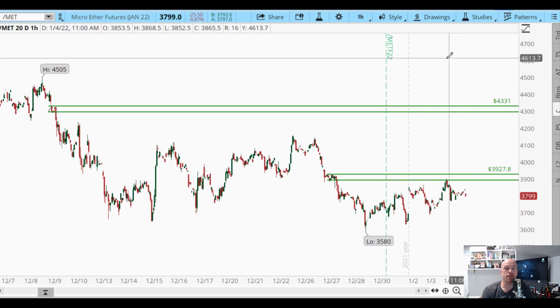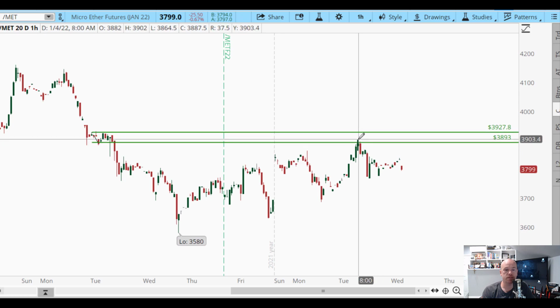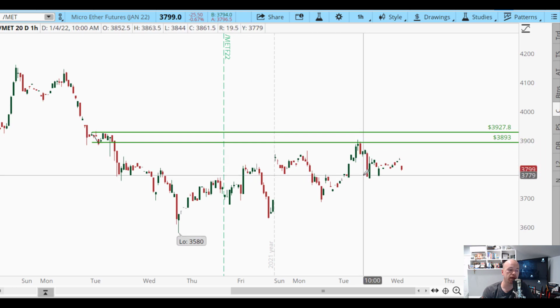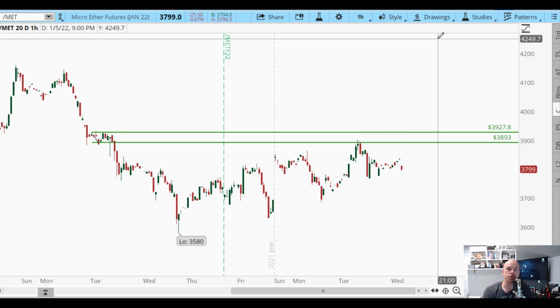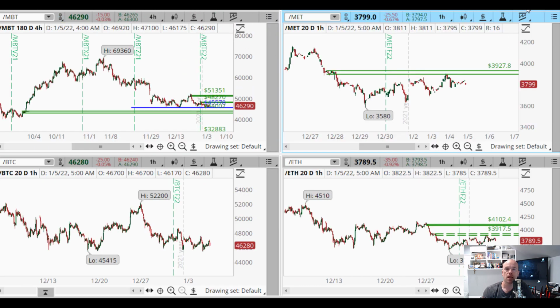And then the Ether futures. So we did look at the Ether futures, and we did rally up into this area of supply yesterday, and then got a pretty nice sell-off. So hopefully some of you were able to grab that little trade and turn that into a little bit of coin yesterday when looking at the Ether futures.